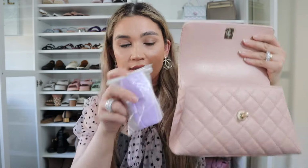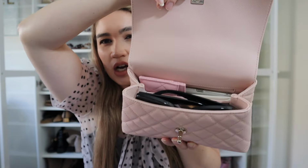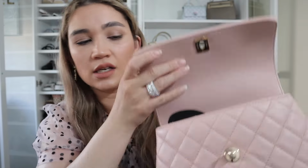Key pouch, hand sanitizer and a mask, and then sunglasses as well. That's how it looks, sunglasses on top. I could also fit in a lip balm as well. So there we go. That's how that looks, and that would close easily. So the small Coco handle, capacity wise, fits a lot. It fits your essentials plus more, which is really cool.